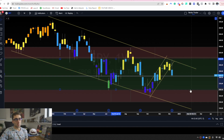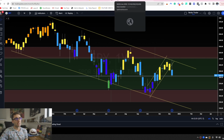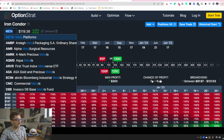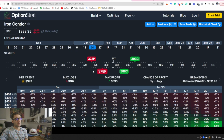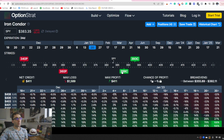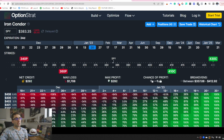So iron condors work best if you stay in between levels. You can do butterflies to go outside levels. You can buy straddles. You can do a lot of different stuff to play the outside levels, but the inside levels, let's just check it out. SPY. So again, what did I say? The 360, 340, 410, 430. So 360. Oh, that's so far away. 340, 410, 430. So there we are.